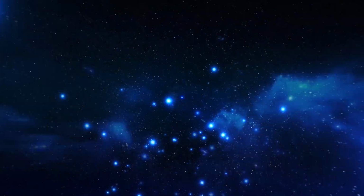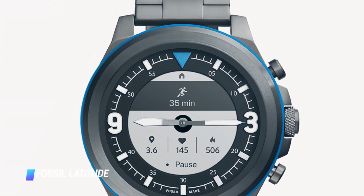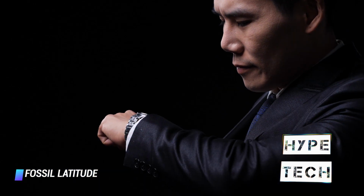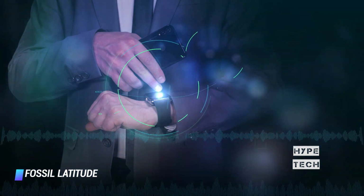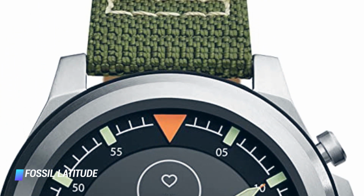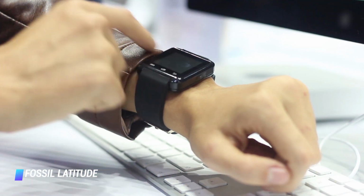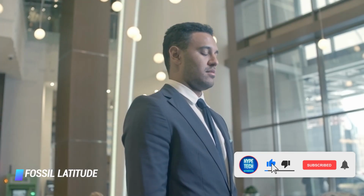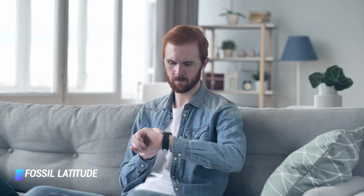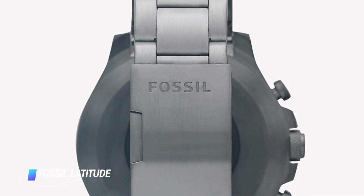Number 6. Fossil Latitude HR Hybrid Smartwatch. Fossil's Latitude HR Hybrid Smartwatch is a great tech gift. At a quick glance, it looks like a classic chronograph with mechanical hands and a 3-button layout. It actually features a super high-tech always-on display and a heart rate sensor. The timepiece can deliver notifications from a smartphone, among many other features. Its buttons are customizable via a mobile app. Its stainless steel case is also waterproof up to 30 meters.